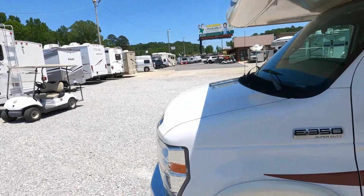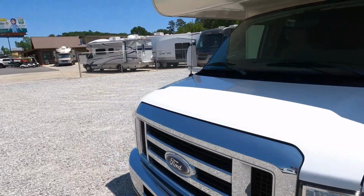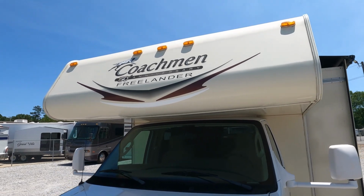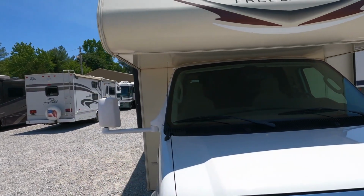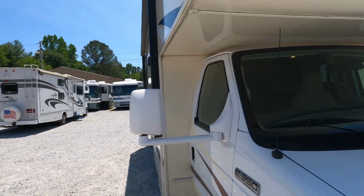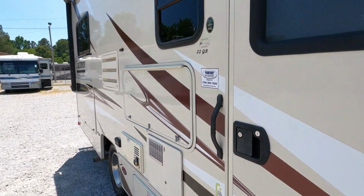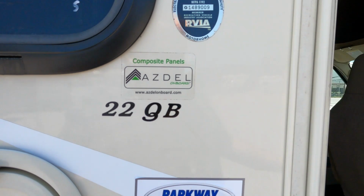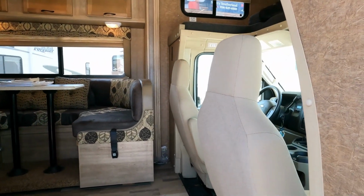And dash air is ice cold. No check engine lights. Got the motor running as well. Good looking forward front end. No front windows in the cab over, which is what you want to see. And it is ice cold on the inside. Let's look inside. 22 QB. It does have the Azdel panels, which means you don't have to worry about delamination. Well, in theory.